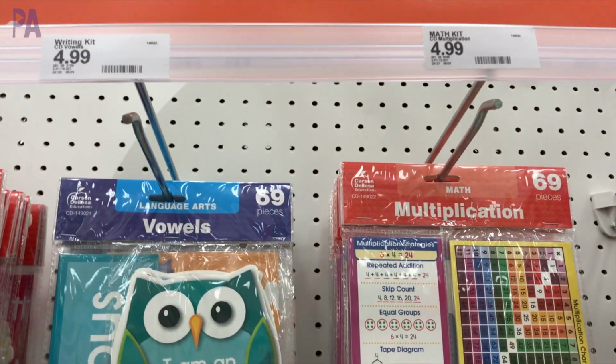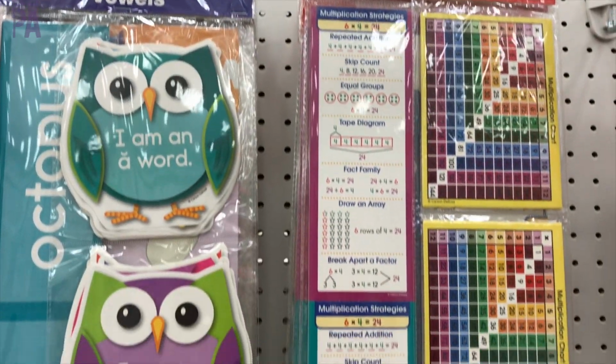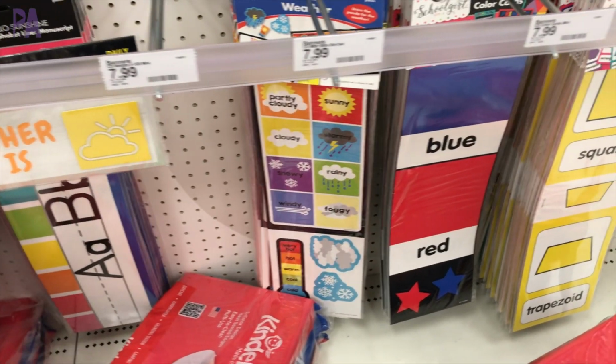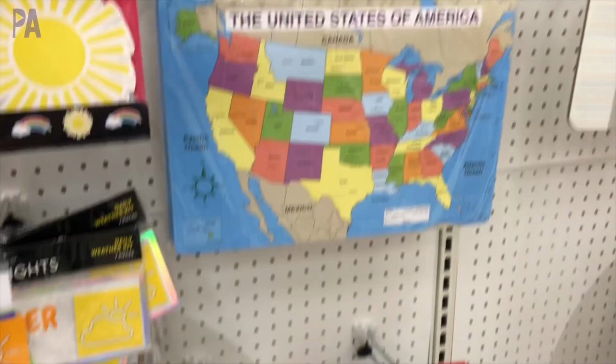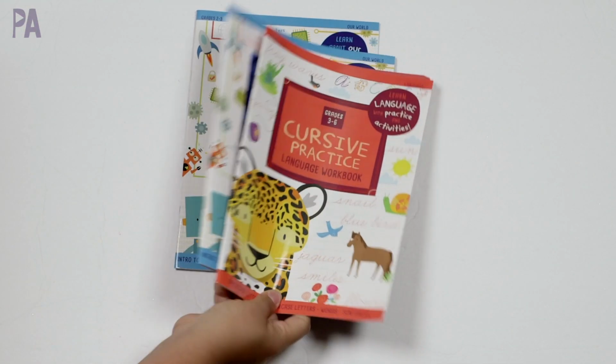I would definitely say more than last year, so it's worth the walk to the back of the store to check it all out. Lots of fun things, and you might find something that might be beneficial or helpful to you this school year. So I have a little bit of a haul to show you of what I got while I was there. First, we're going to start off with the workbooks.